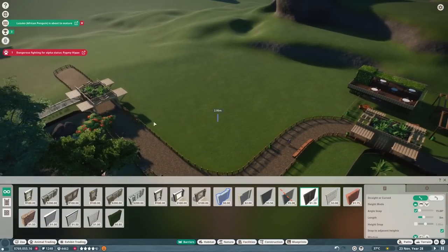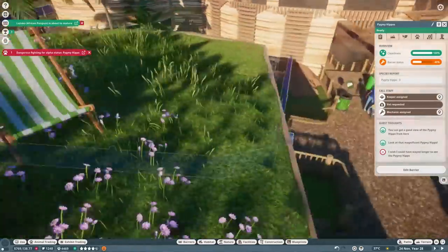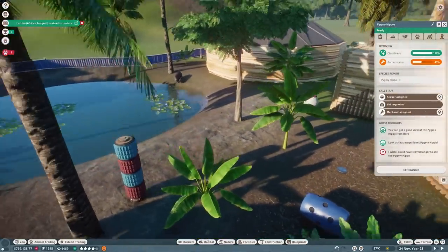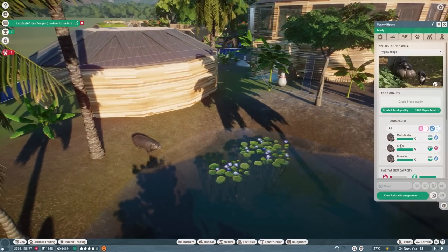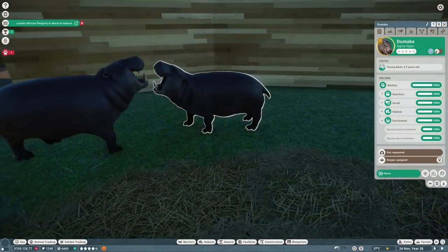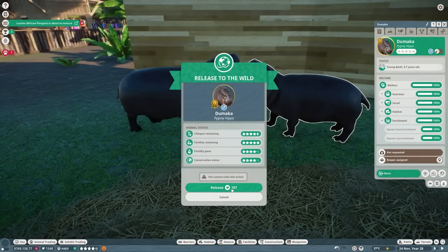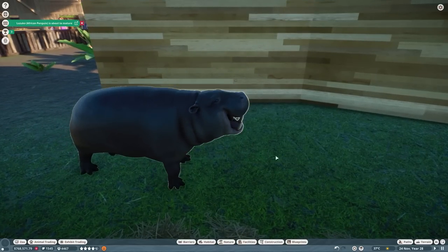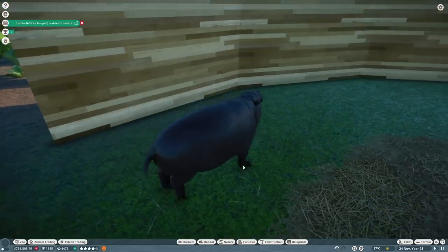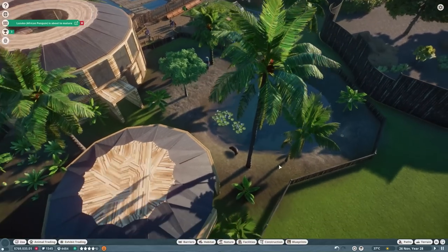So, the plan for this habitat is... Oh my goodness. Just as I was about to build the habitat, we got some fighting, because Motomoto has had another feisty son who wants to take him down. I'm going to release you into the wild, my friend. 300 again! Oh, they're always amazing. Keep breeding. Keep doing it, man. Keep going. If you could have any daughters, that'd be good as well.